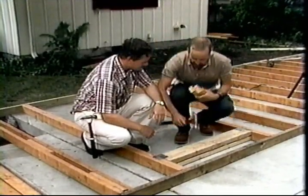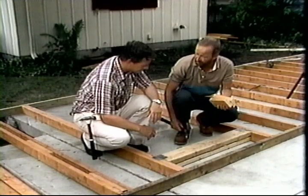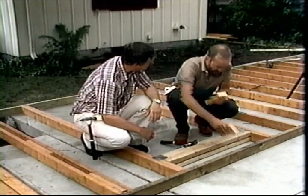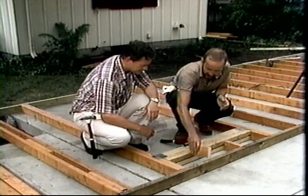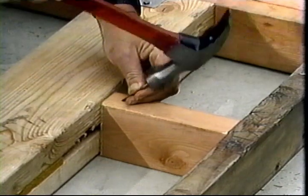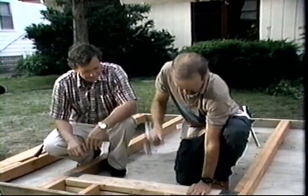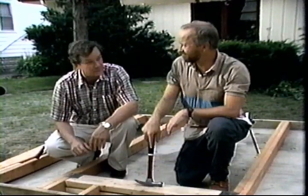What I did was measure the distance between the header and the top plate so I could cut these cripple studs and toenail them into place. What do you mean, toenail? Well, that simply means putting the nail in at an angle like this. That's it. Does that mean we can raise the wall now?